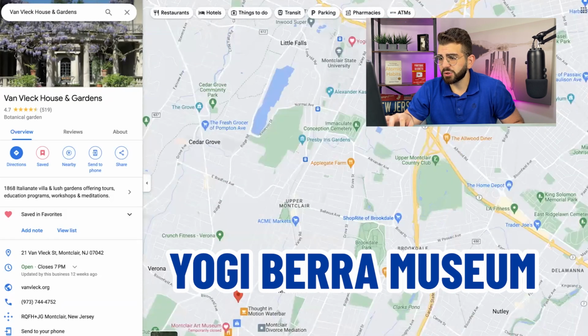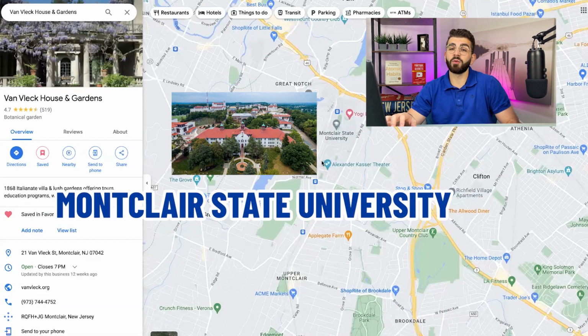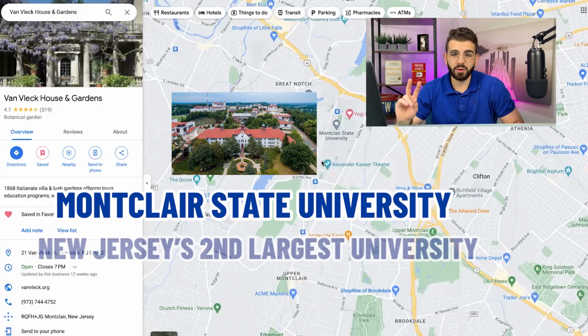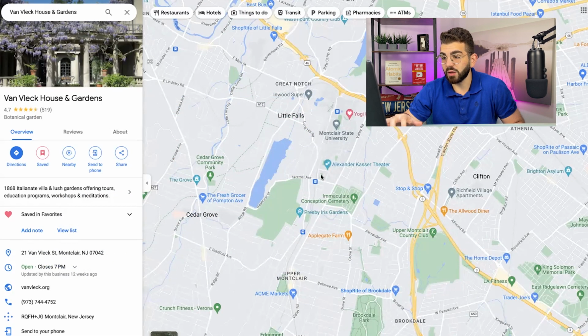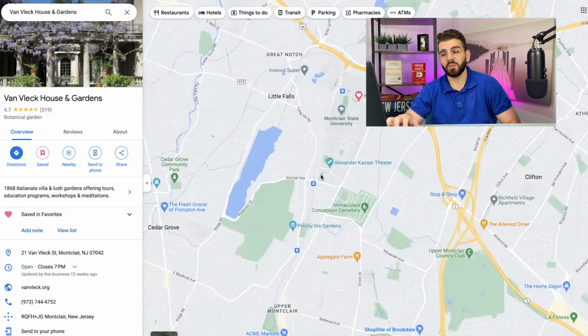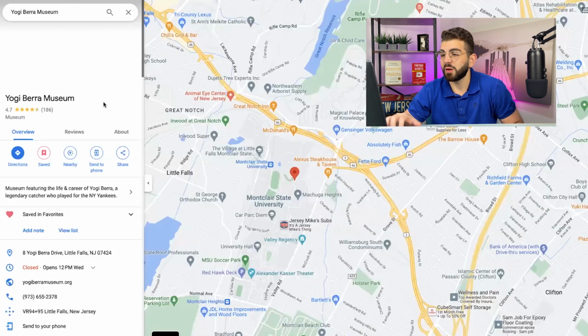All right, moving along, let's check out the Yogi Berra Museum, and this is going to be in the upper section of Montclair, actually in Montclair State University. So for those that don't know, Montclair State University is New Jersey's second largest university, and it's located right in Montclair. It has a huge, amazing and beautiful campus. I went there several times. Actually, I had my sister graduate from here not too long ago.